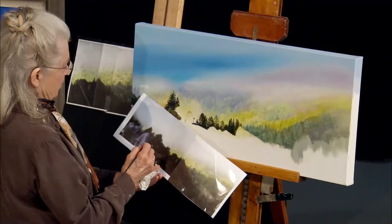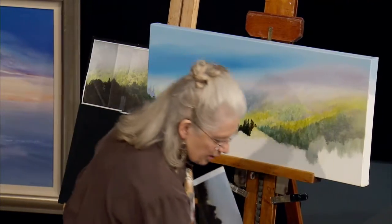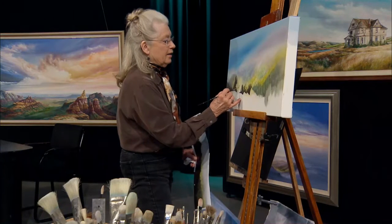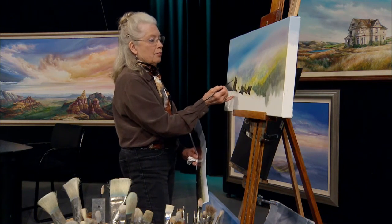So I look at this and, okay, this is a lighter color of green. I know what kind of trees they are. This is a tan oak. These are redwoods.